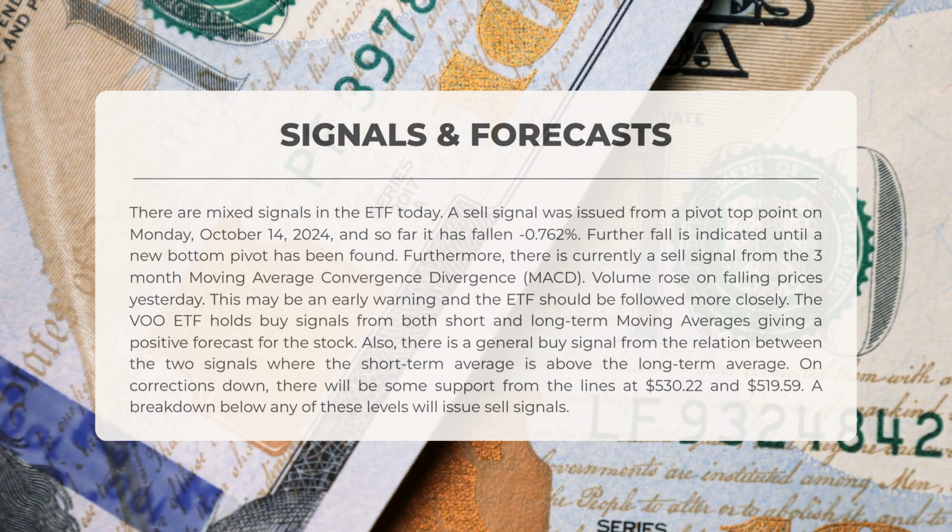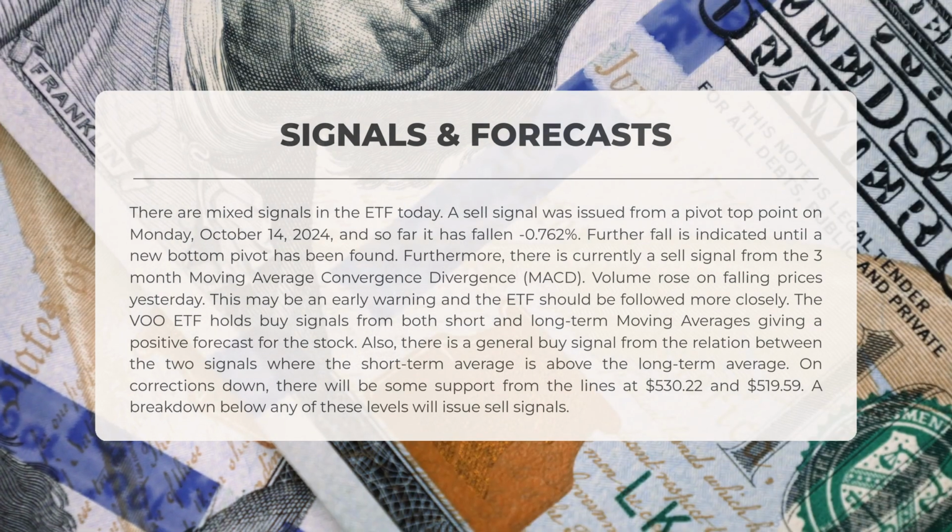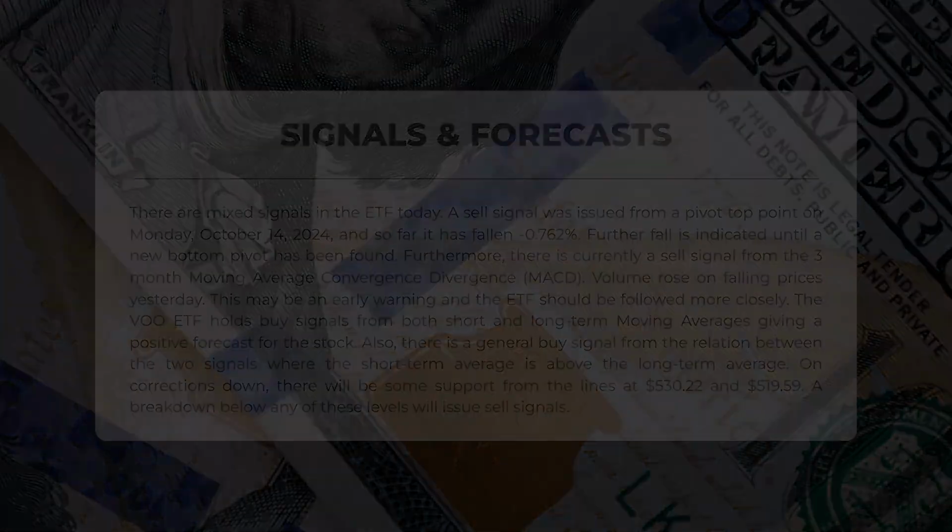The VOO exchange-traded fund holds buy signals from both short and long-term moving averages, providing a positive outlook for the stock. There is also a general buy signal based on the relationship between these two signals, with the short-term average positioned above the long-term average. During corrections downward, there will be some support from the lines at $530.22 and $519.59. A breakdown below any of these levels will trigger sell signals.